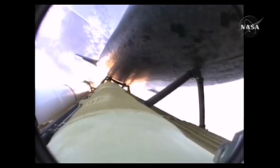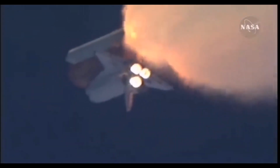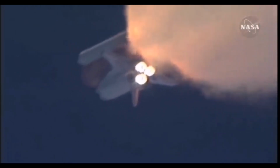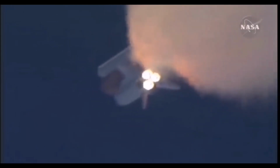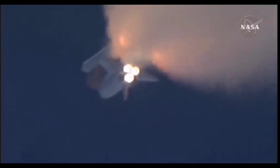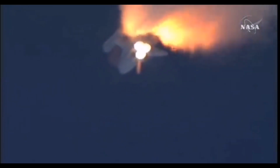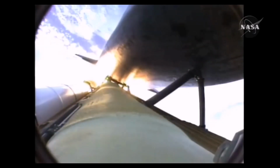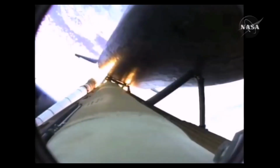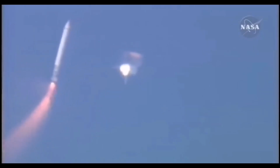1 minute, 30 seconds into the flight, Atlantis 13 miles in altitude, 15 miles downrange, traveling almost 2,000 miles an hour. Three good auxiliary power units, 3 good fuel cells, 3 good main engines. High range. 1 minute, 50 seconds into the flight, 10 seconds away from solid rocket booster separation. Booster officer confirms staging a good solid rocket booster separation.